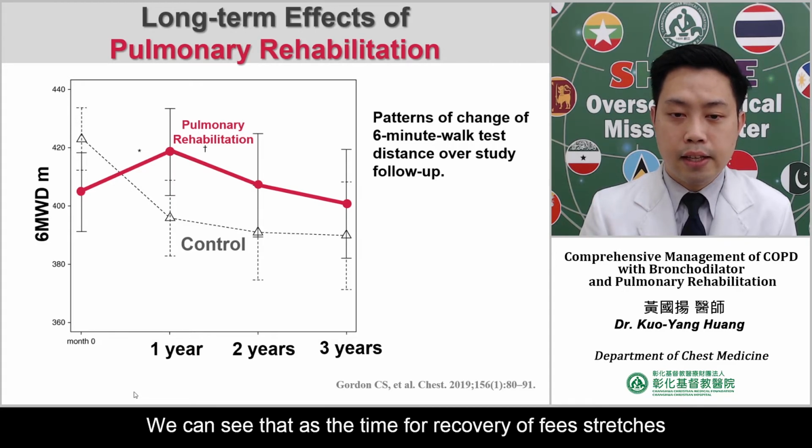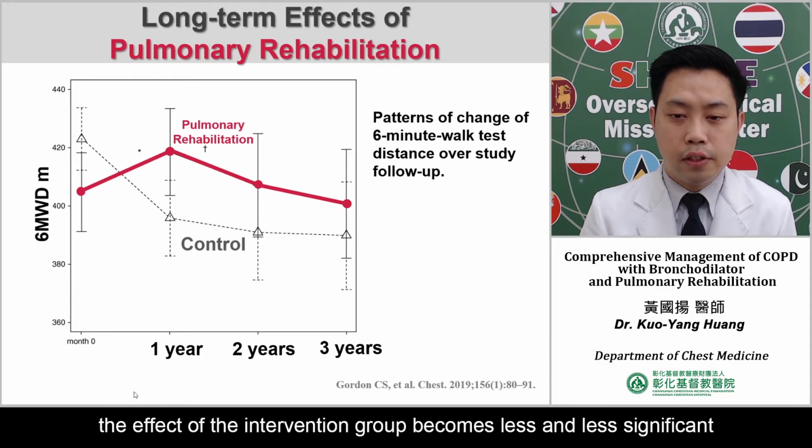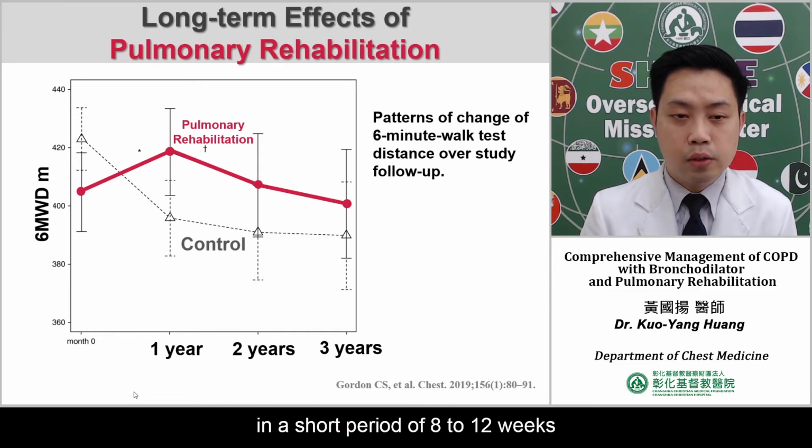We can see that as the time of rehabilitation stretches to 2 or even 3 years, the effects of the intervention group become less and less significant. In other words, pulmonary rehabilitation therapy will have an effect in a short period of 8 to 12 weeks. But if it lasts for more than 2 years, the effect will gradually become insignificant.